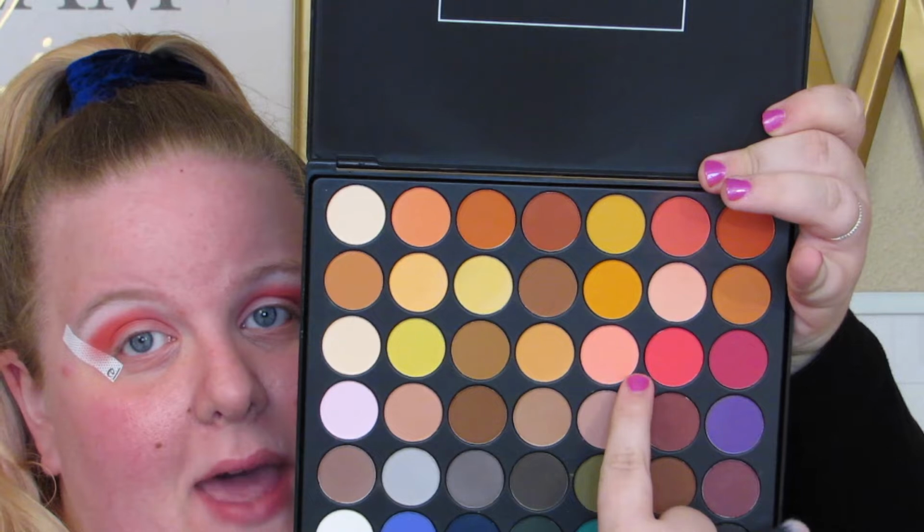Okay, so now that that color is on, to blend out the harsh line, I'm going to take this really pale pink right here in the palette. I think this will be beautiful, so you still are holding on to this vibrant pink coral color, and then adding just a little flush of blush. Oh my god, that rhyme. Do you hear that? Such a poet.